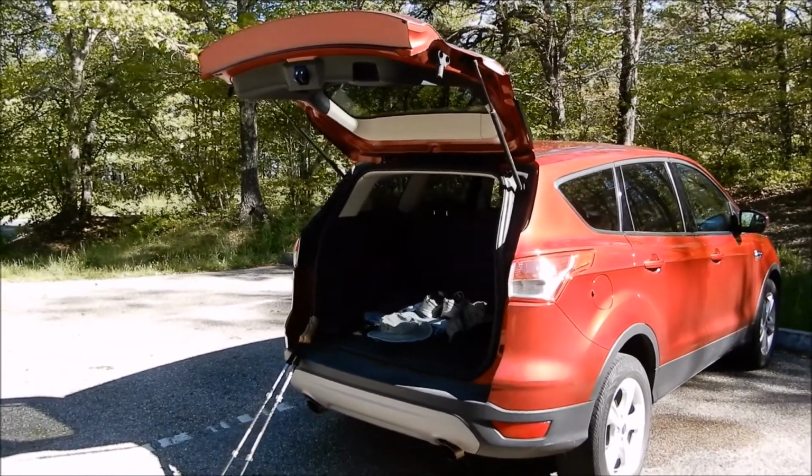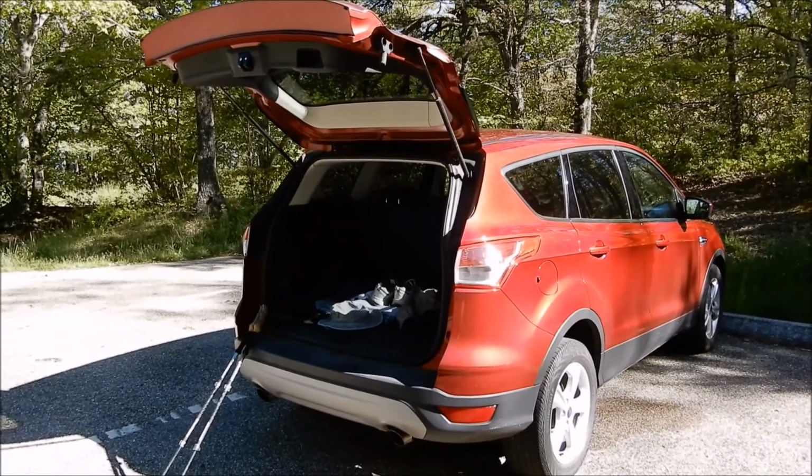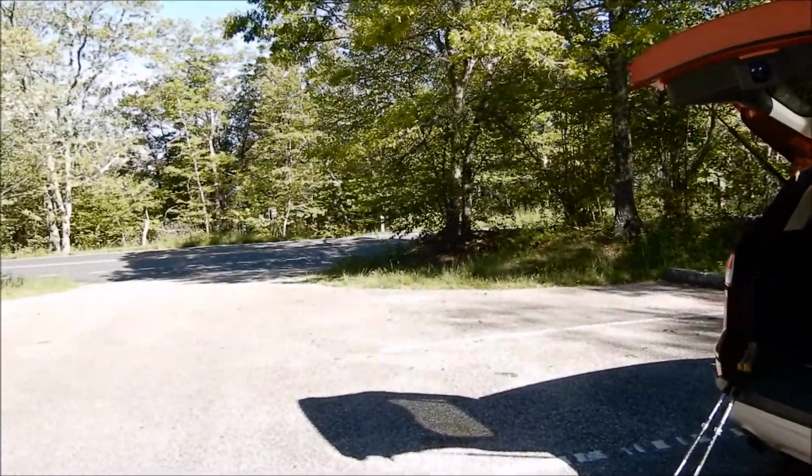I'm in Shenandoah National Park in the Southern District. This is pretty far south, mile marker 94. This is Turk Gap.